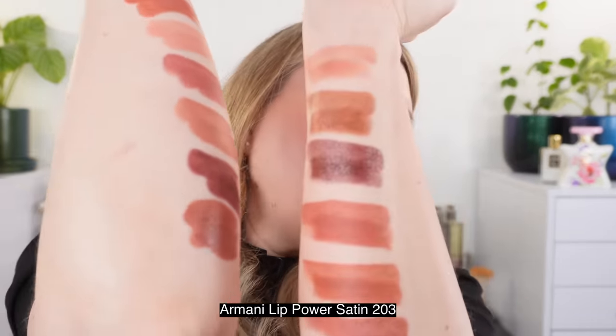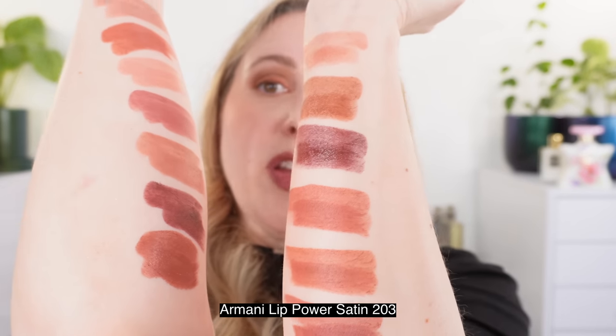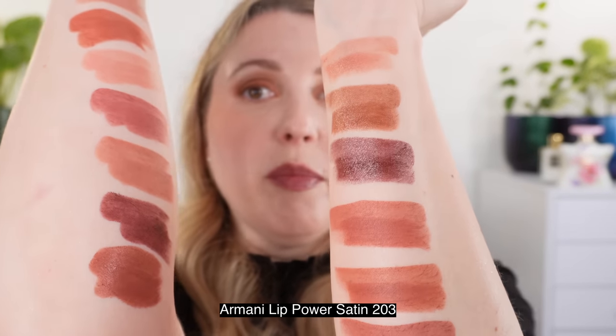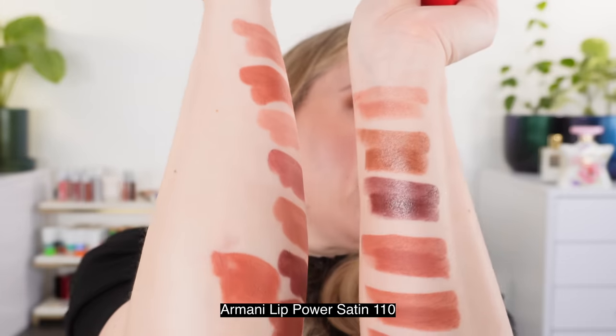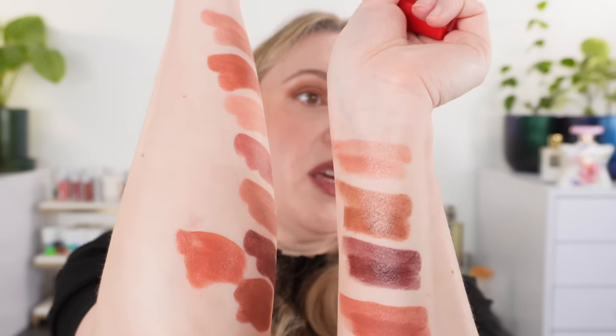And then these are two of the satin lip powders. So this is 203, and that one is kind of like 539, but in satin form. I don't really have anything to compare to the Guerlain 15, which is kind of surprising. And then we have 110 in the satin. It's more orangey, so it doesn't quite match those.